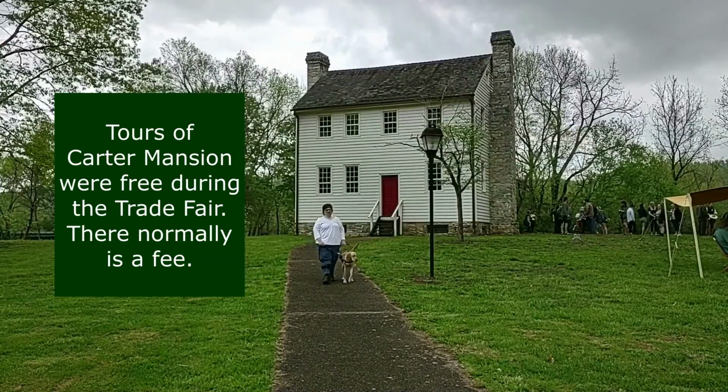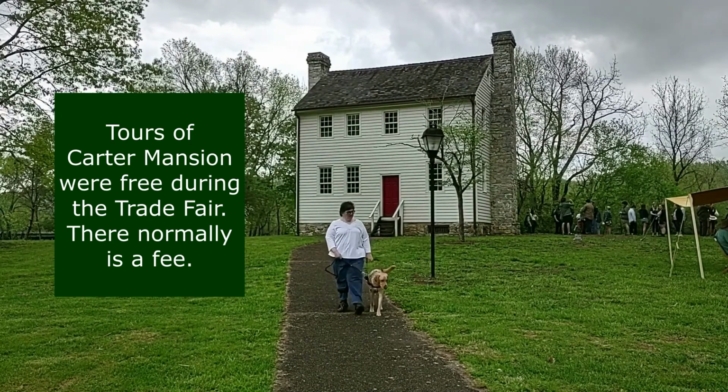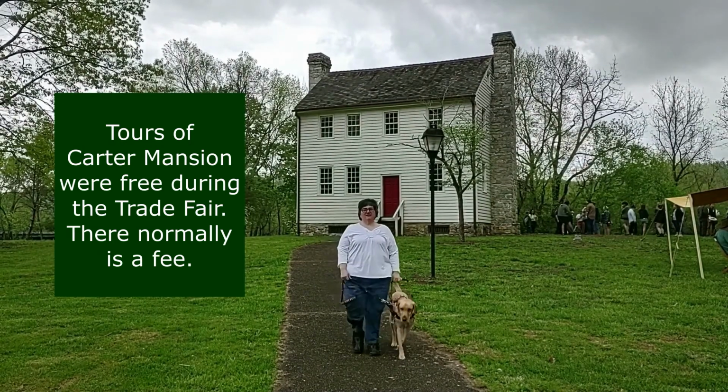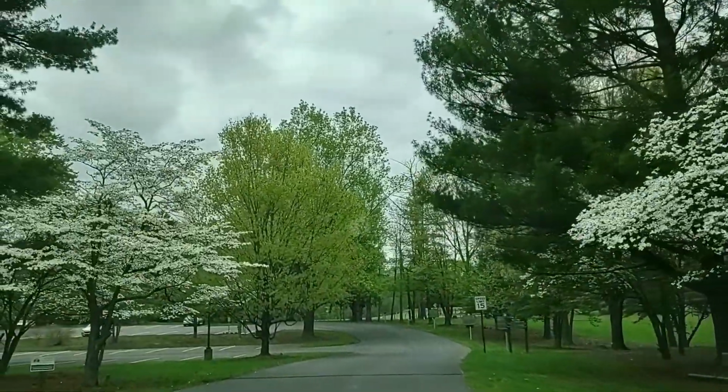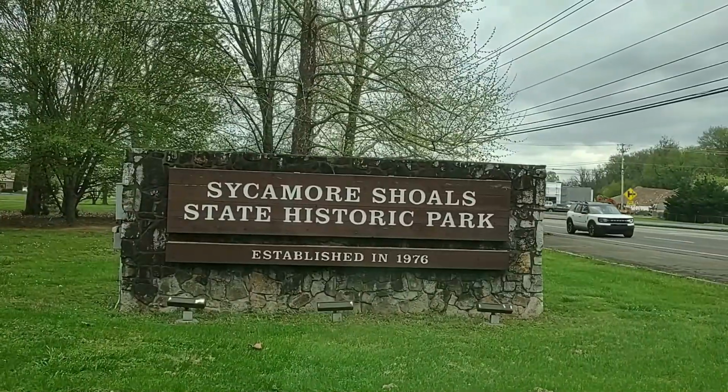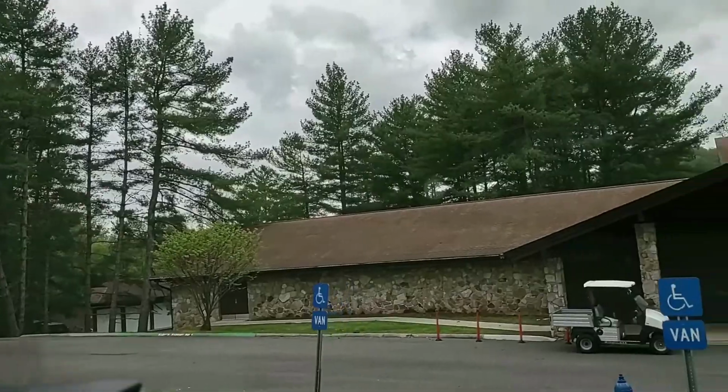The trade fair is at the Carter Mansion, which is part of the Sycamore Shoals State Park. You can tour the mansion, but it includes steps. So instead of doing that, we're going to head on over to the Sycamore Shoals Visitor Center and see what trouble I can get in there.